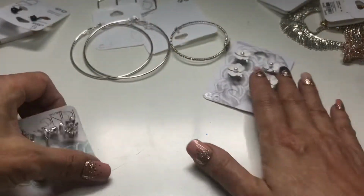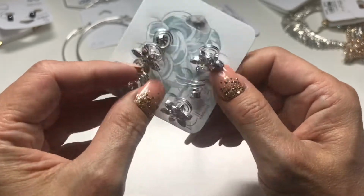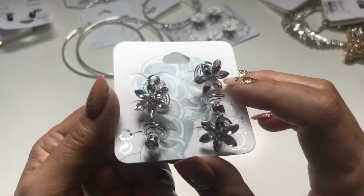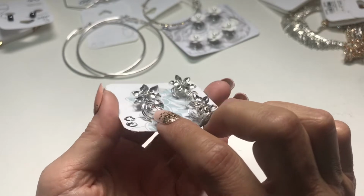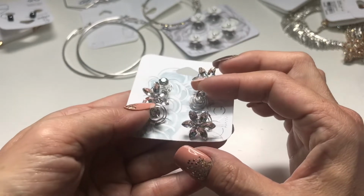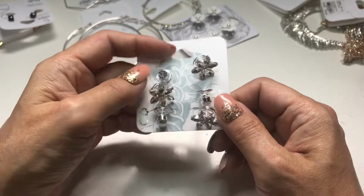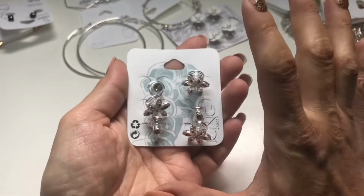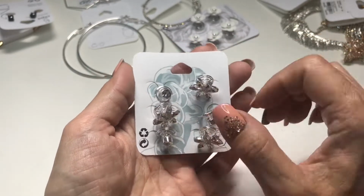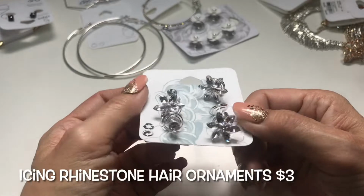Next is, what is this? Oh, more hair ornaments. Oh, these are pretty. Is this missing something? No, it's not. You have these three floral ones, and then you have ones that have a rhinestone. There's two. I take that back. There's three. This package is complete. So there's six hair ornaments, three flowers and three rhinestones. I'll do $3 for this set of hair ornaments.